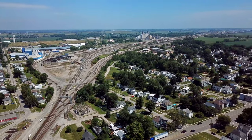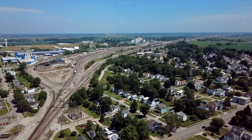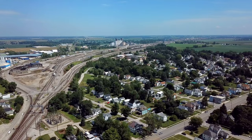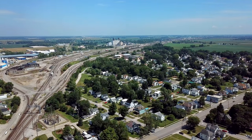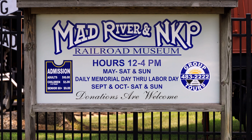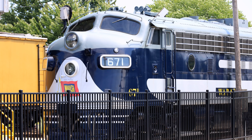The Nickel Plate Road ran through Bellevue from 1882 until 1964 when it merged with the Norfolk and Western Railway. Currently, 5 Norfolk Southern lines converge here. With all that rail history, it's no surprise the town is home to the Mad River and Nickel Plate Road Museum.